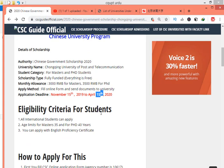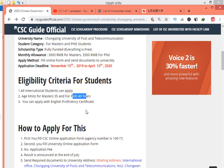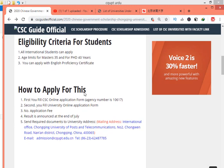The eligibility criteria: all international students can apply. The age limit is 35 for master's and 40 years for PhD. An English proficiency certificate is enough to apply.